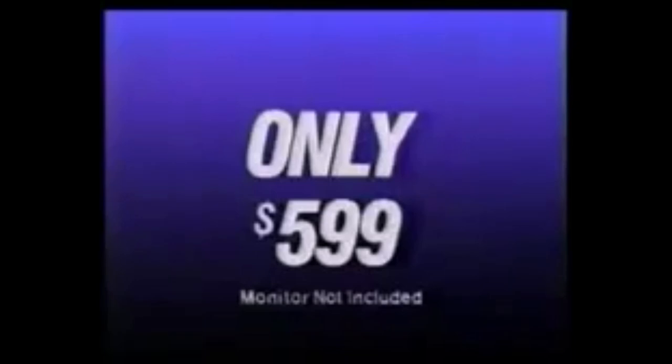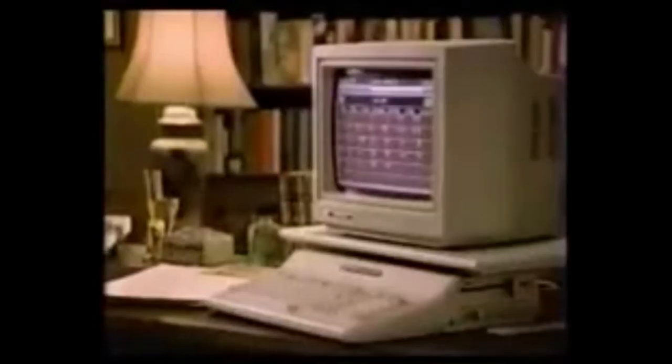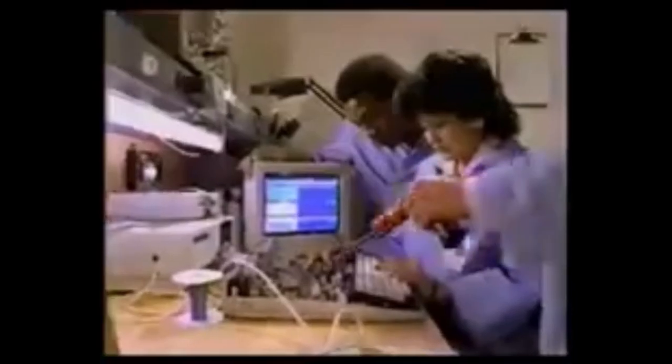Tandy 1000EX, PC compatible, built-in disk drive, software included. Tandy engineered, quality manufactured in America. Only $5.99, only at Radio Shack.